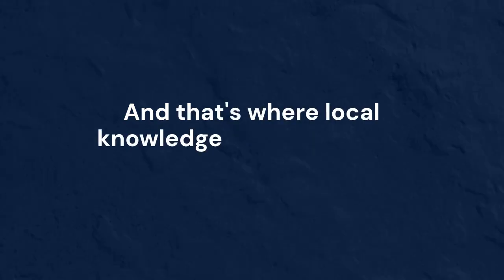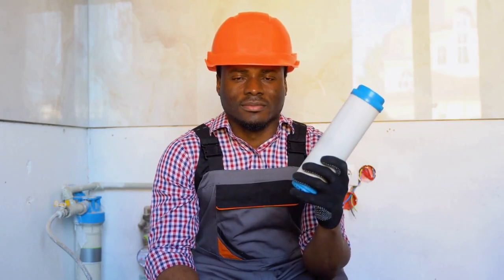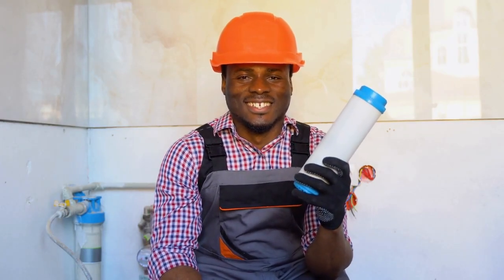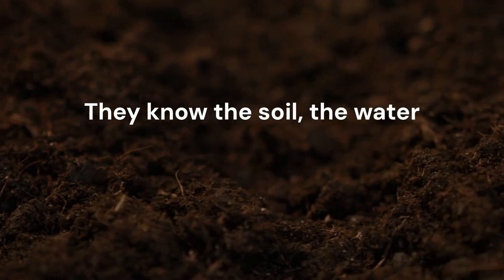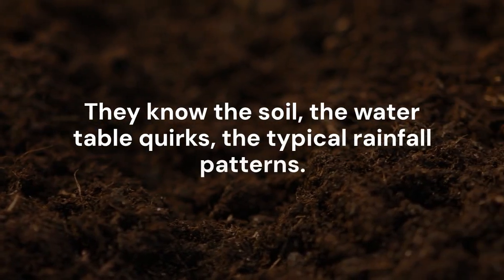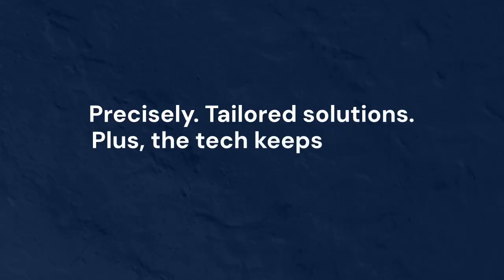And that's where local knowledge comes in again, right? Especially for Squamish. Yes, exactly. Experts who work in the area, like the folks at Pacific Blue Mechanical that the article mentions, they understand the specific local conditions. They know the soil, the water table quirks, the typical rainfall patterns. So they can recommend the best system for that specific house. Precisely. Tailored solutions. Plus, the tech keeps getting better.